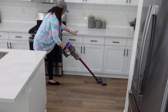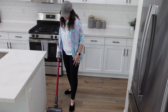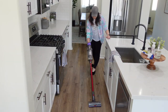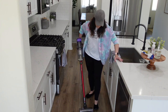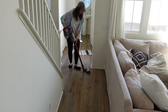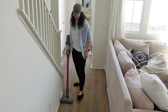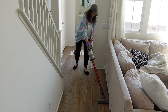Now, some of you guys had mentioned in my last cleaning video that I need to get one of those, what do you call it? A robot vacuum, the ones that are like the circle that just go on their own. And you're so right. And the funny thing is we have one of those robot vacuums. I just can't find it. So I know it's in the garage somewhere. It's on my list of things to do to get in there and try to find it.